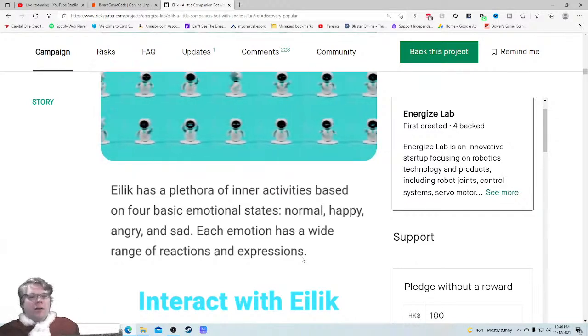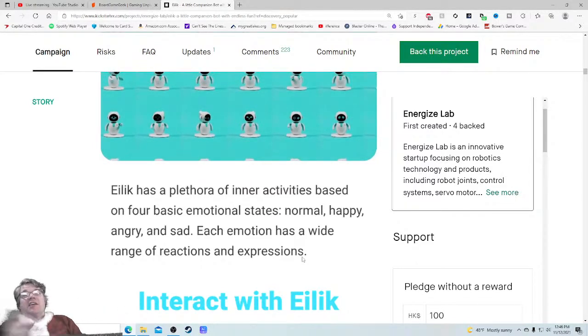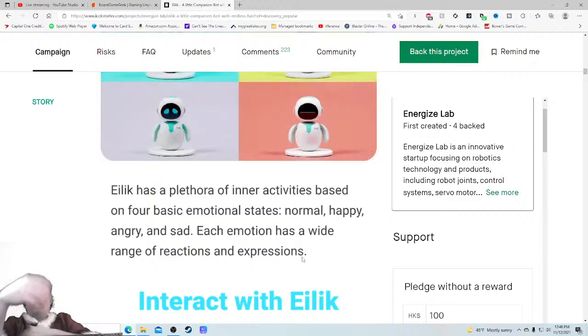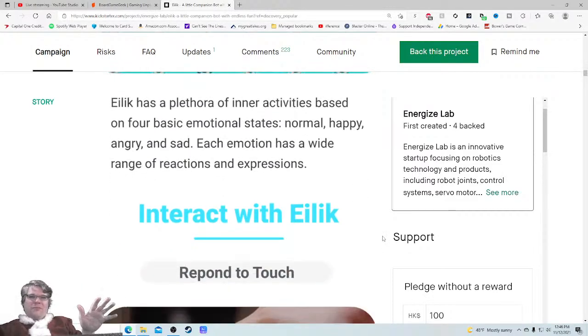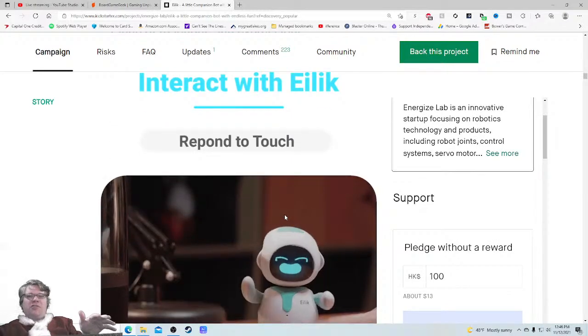And I don't want to poo-poo in the pudding here, but they're making this sound like it's mind-blowing. It's like you could do that with a Furby a while ago. It had a tongue. They had the tummy. I think they might have even had a back sensor. I don't remember. "Each emotion has a wide range of reactions and expressions, respond to touch."